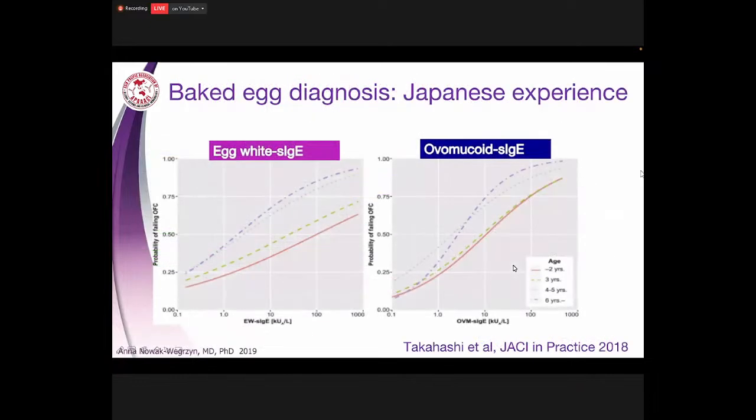Again, another study from Japan, more recent, showed that confirm the findings, prior findings, now broken down by the age. And I just want to point out that, in general, lower specific IgE have higher positive predictive value for younger ages, and then you can see that for any age group, measurement of ovomucoid-specific IgE was superior to the measurement of the whole egg white specific IgE.